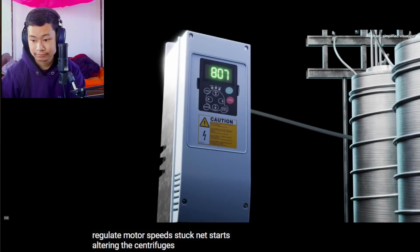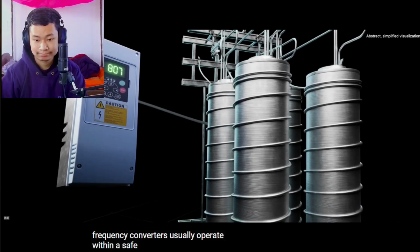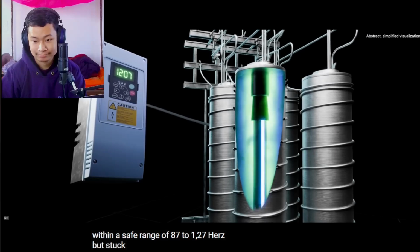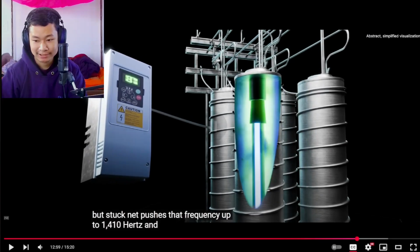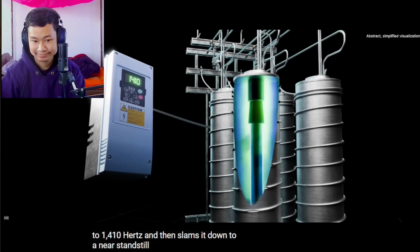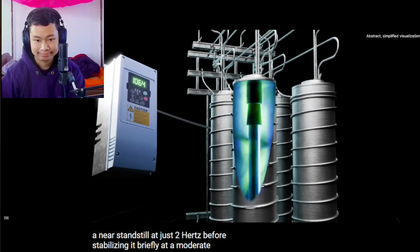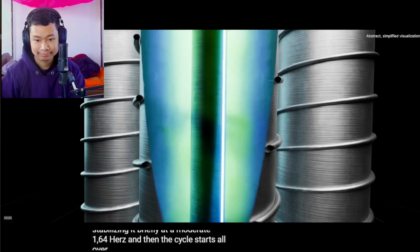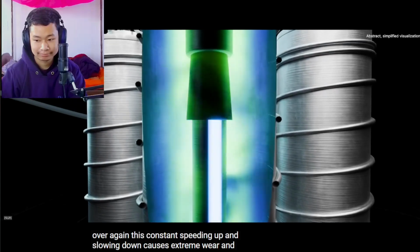Stuxnet starts altering the centrifuges' speeds. The frequency converters usually operate within a safe range of 807 to 1,207 Hz. But Stuxnet pushes that frequency up to 1,410 Hz and then slams it down to a near standstill at just 2 Hz, before stabilizing it briefly at a moderate 1,064 Hz. And then the cycle starts all over again. This constant speeding up and slowing down causes extreme wear and tear.